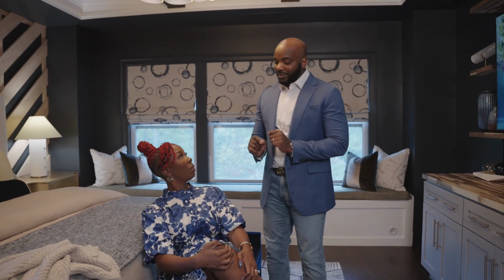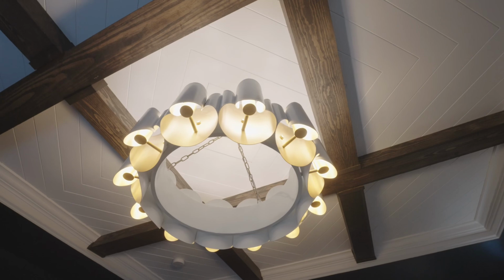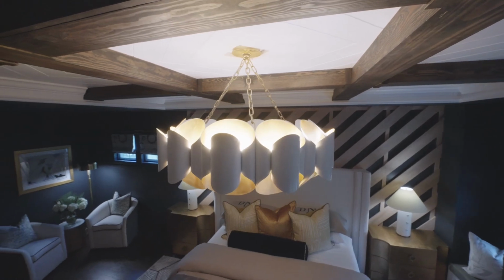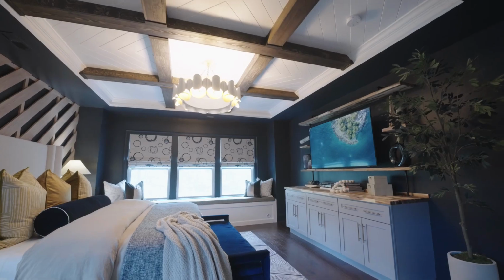Can we talk a little bit about the bling bling in this room? What would that be? That would be the light. The light, yes. Gold leaf. It took three guys to put the light up. It's got some weight to it, and it kind of just anchors the space, anchors the room. Then you see the beam work above it with the chevron pattern underneath.